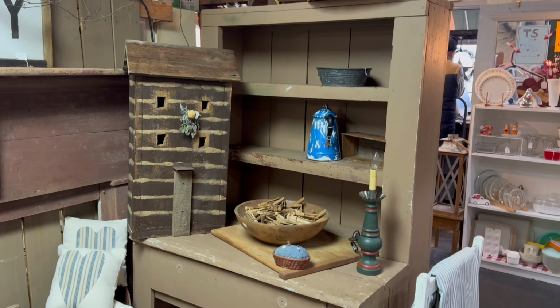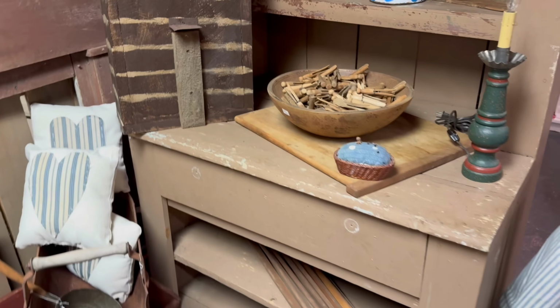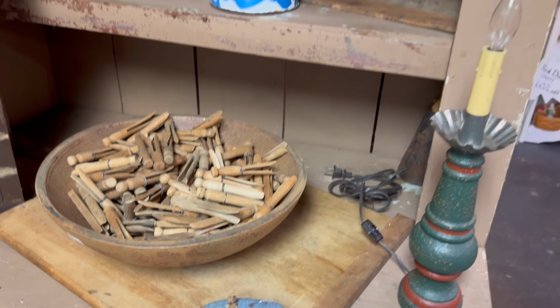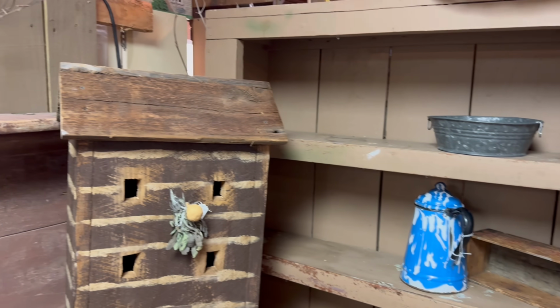And I spotted this cupboard here. It's primitive. Somebody's painted it. But boy, I could just see so much potential with this cupboard. I really wanted to take that home. But my goodness, where on earth would I put it?